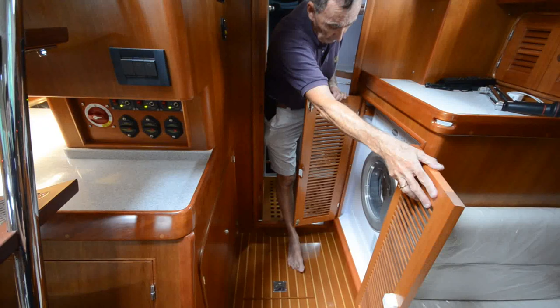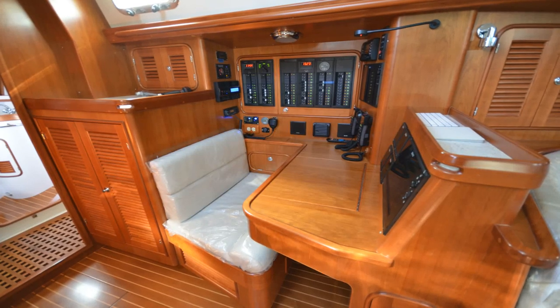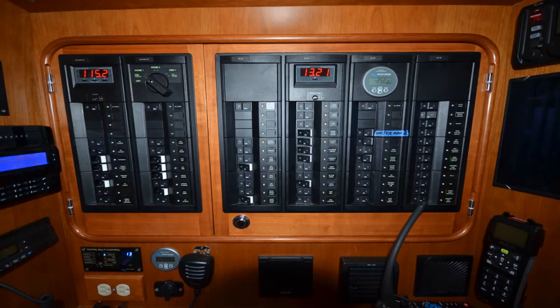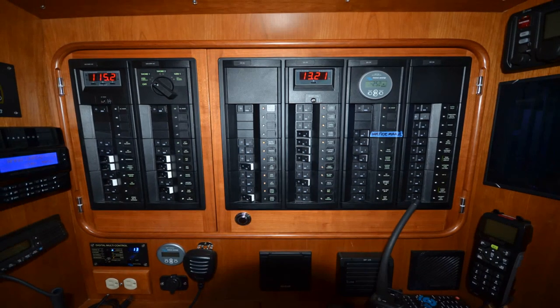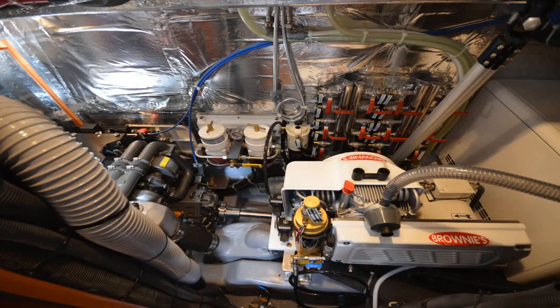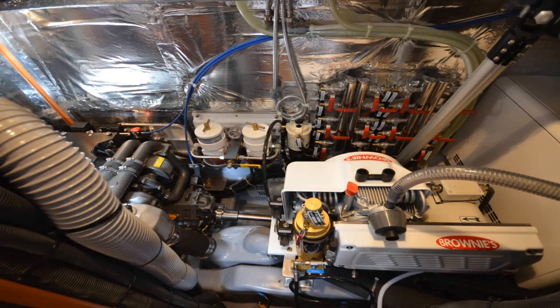Aft of the nav station is a washer dryer. To port and facing forward is the nav station. There's great access to the walk-in engine room. It features 110 horsepower Yanmar diesel engine, dual Racor fuel filters, and a scuba compressor.